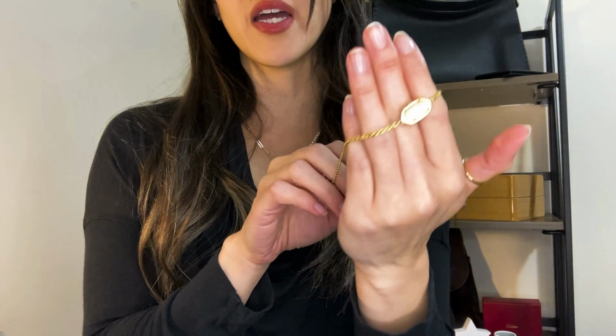This is not a fine jewelry piece, by the way. And my mom actually has a matching one. So we're actually on the hunt for a fine jewelry replacement. And I think we've narrowed it down. So hopefully I'll have a fine jewelry unboxing to share with you soon.